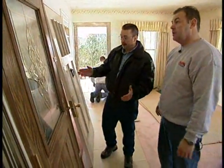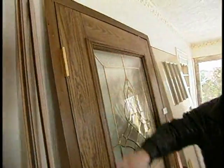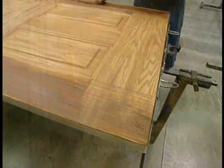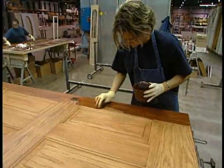It does. I mean, you're hard-pressed to realize it's steel. It's even architecturally correct with the grain of the wood running in the right directions. I'm glad you noticed that. That is important, and that's what gives it, again, an authentic look. That's what we're after. It really does look like a wood door.